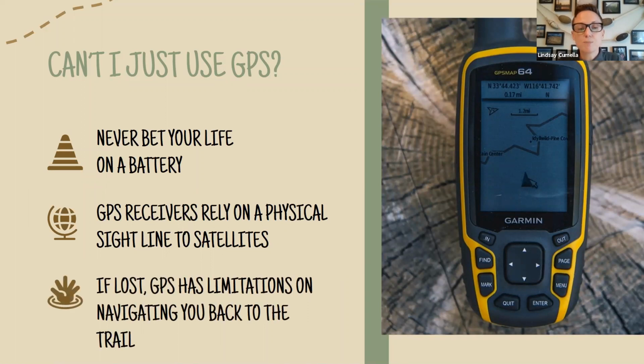And if you're lost, GPS has limitations on getting you back to where you need to be. It really depends on how you set that up at the beginning, whether you even have that ability. So GPS is wonderful, it's evolving all the time, and it should be thought of as an addition, not a substitution. So good old-fashioned map and compass, never gonna go out of style in my opinion.